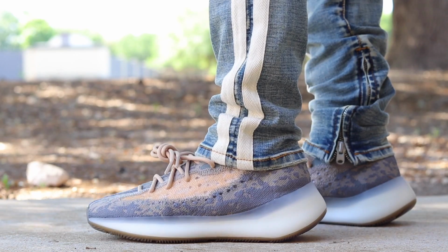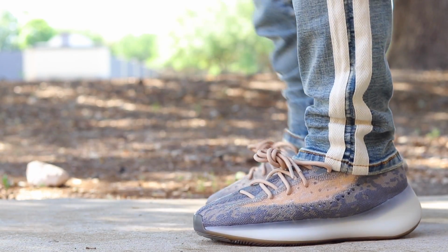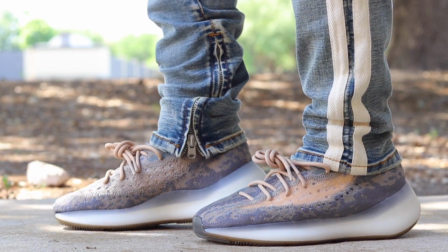It's not that much to review because it's pretty much a basic shoe with a whole prominent upper, man. So on the upper right here, as you can see, and you're gonna see it in the B-roll and the on feet as well, man.